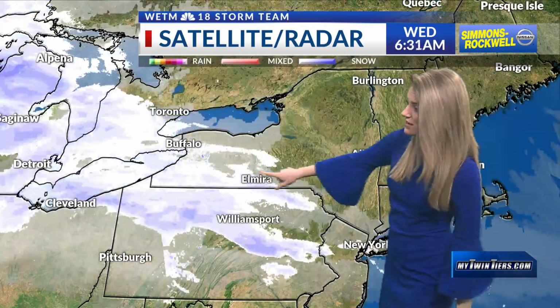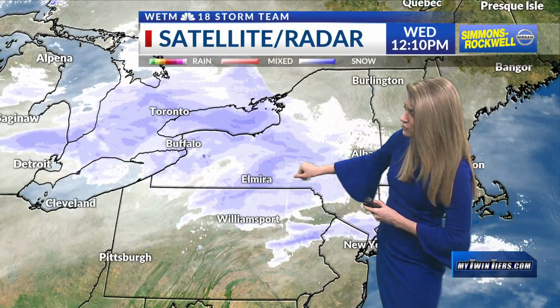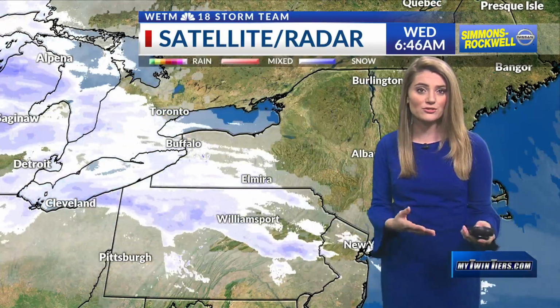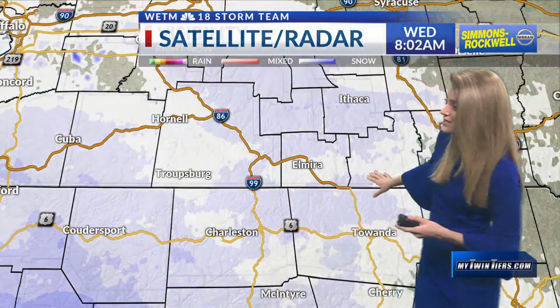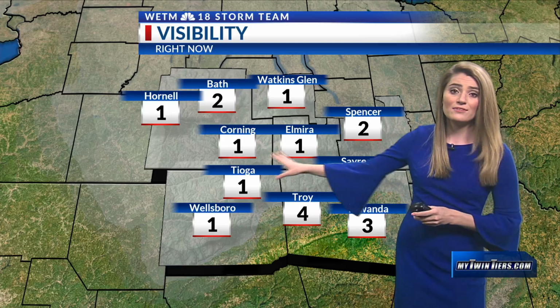But this is what satellite radar is actually picking up right now. You can see that traveling in from the north and west, tracking eastward this afternoon. Again, this is a clipper system, which is a pretty fast-moving low-pressure system that builds in from Canada. It's also going to increase our wind speeds and bring us much colder temperatures. And you can see all that snow still impacting the entire viewing area this afternoon, dropping our visibility.